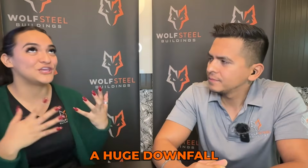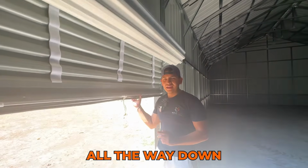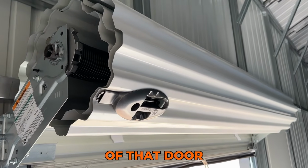And that is also a huge downfall with the roll-up doors, because Adbeel likes to refer to them, I'm sure he's probably said it in some video, as toilet paper. So the more that you use the toilet paper, or the roll-up door, when you put it all the way down, the coil shrinks. When that coil shrinks, it creates a 2 to 4 inch gap at the top of that door where that coil is.